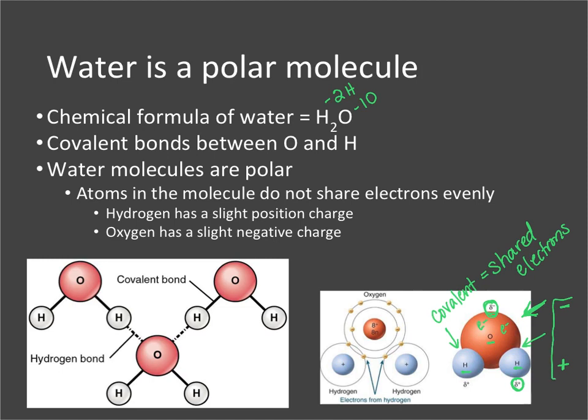And so this negative end and the positive end, this is what we call polarity. And if you think of a battery, like a AA battery that you put in something, it has a negative end and a positive end. And so batteries are polarized or they're charged. That's one way to think of it.